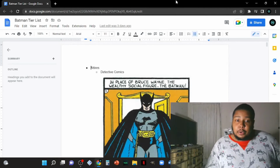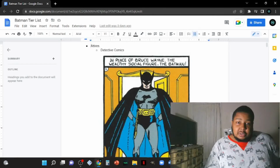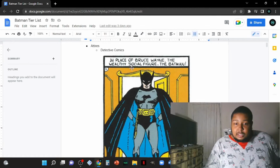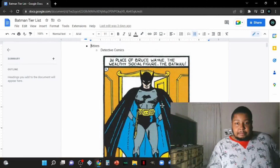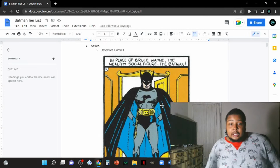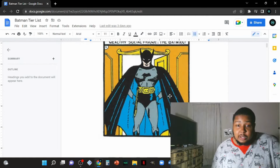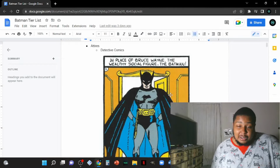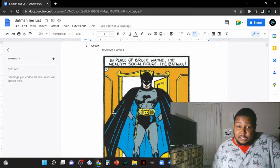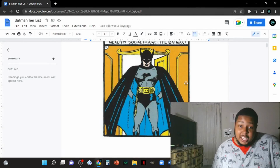Starting off with our first gear, we have the Detective Comics suit, in place of Bruce Wayne, the wealthy social figure, the Batman. This is his original, first costume. Not gonna lie, I feel like I've been kind of harsh on a lot of these early attires. For the most part it doesn't look great, but it's the first, and usually the first gears start off pretty crap, but I have to look at it as objectively as possible, and it looks really weird.